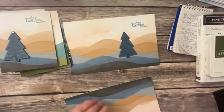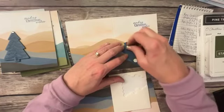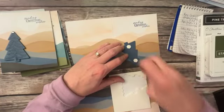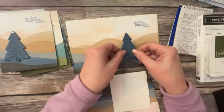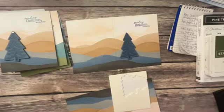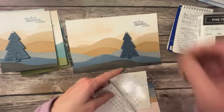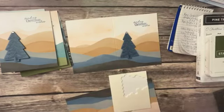We've had 6 days. This is our 7th day of Advent calendar reveals, and I've got another gorgeous project that I made with the Advent calendar stamp set. And then we're just gonna put one rhinestone on this tree, and that is it.